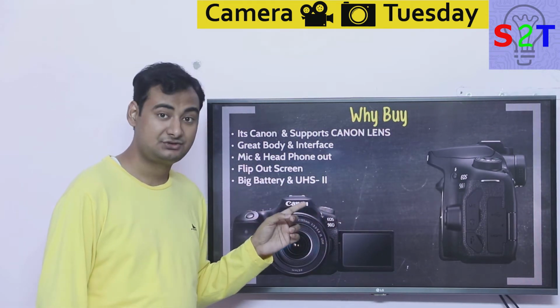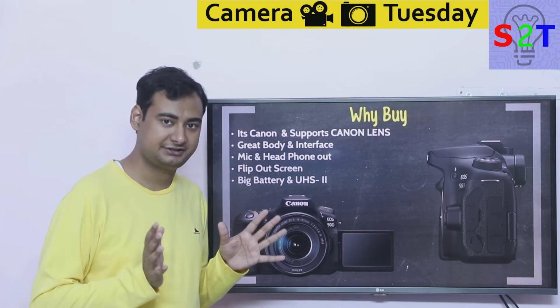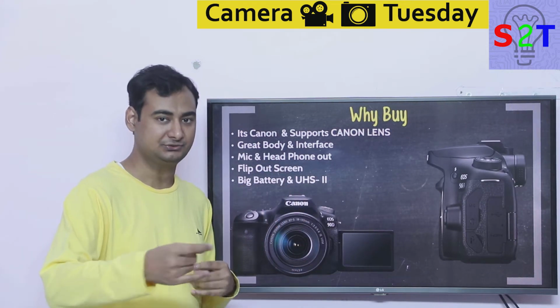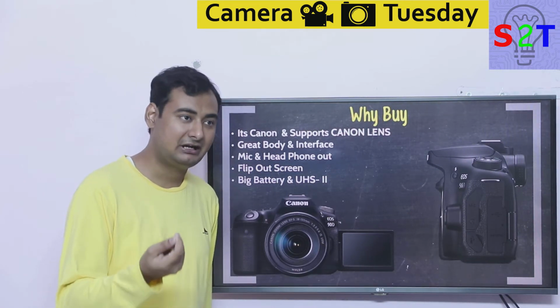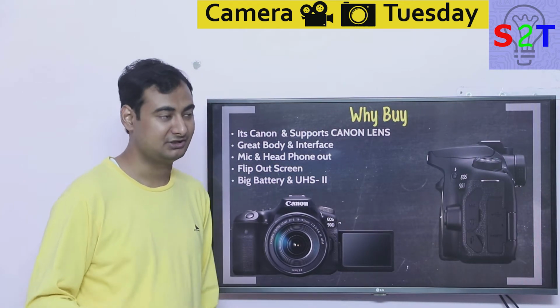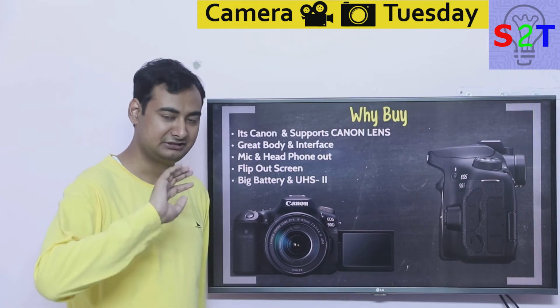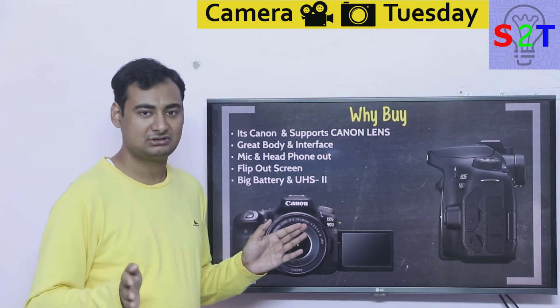Now it has UHS2, which is very interesting. Think of it this way: even though this does not have the latest and greatest buffer performance, it does have the advantage that, let's say you did a whole day of shoot and you come home and you remove the card from the UHS2 slot, put it into a UHS2 card reader, and if you have an SSD, you have to have it because a UHS2 card is faster than mechanical hard drives. Normal ones, not the enterprise grade, normal hard drives. You can literally dump your files, like whole day worth of shooting, very easily.